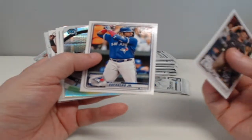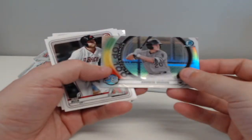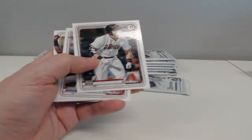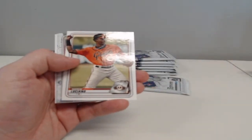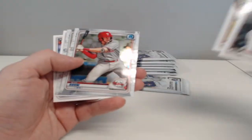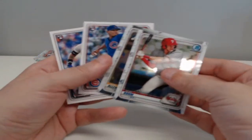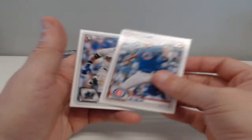Mejia, Guerrero Jr., Andrew Vaughn, Bowman Scouts, top 100 for the White Sox. Seth Beer, Jared Duran, Bowman first. Let's see. Alec Bohm and Nick Allen, Bowman Chromes. Hosley and Diaz. Base paper rookies.